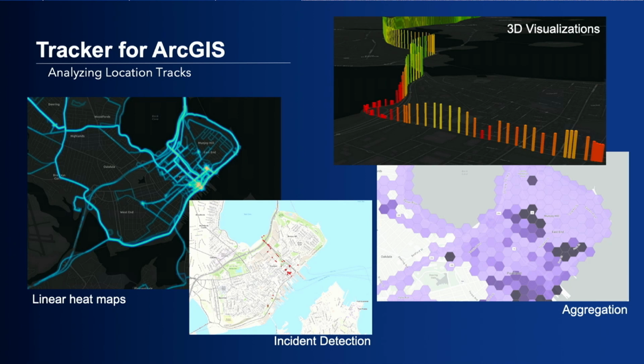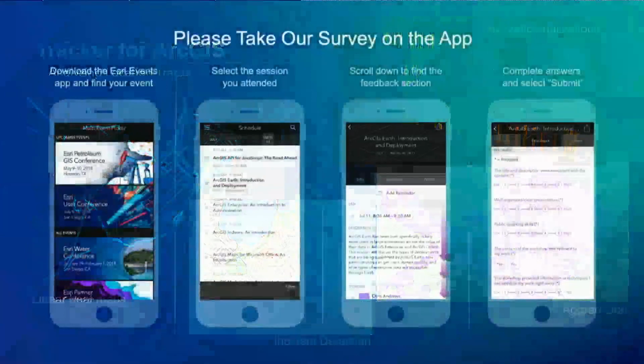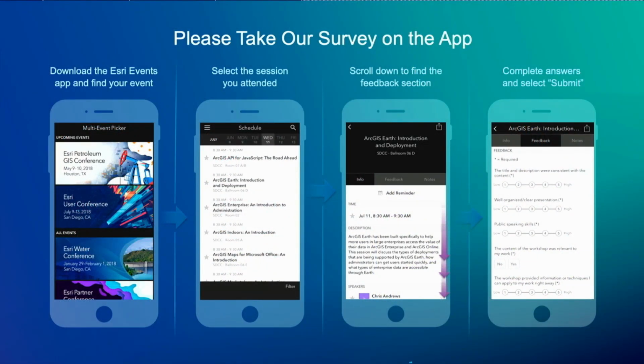Yeah. Question? You said that they're supported for iOS and Android, which are obviously my two favorite operating systems, but I work for the federal government and I don't always get what I want. And so oftentimes we're having to use Windows 10 and mobile tablets. Is there going to be support for that in the near future for Workforce and for Tracker?